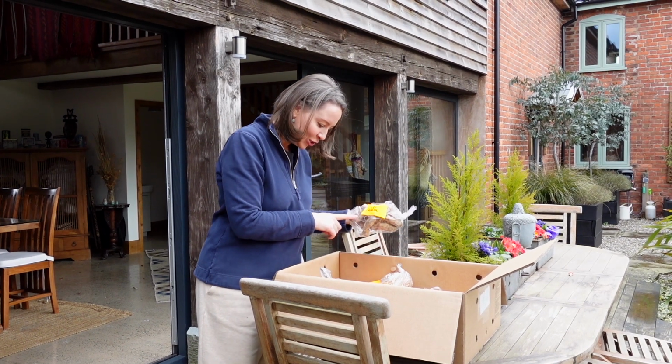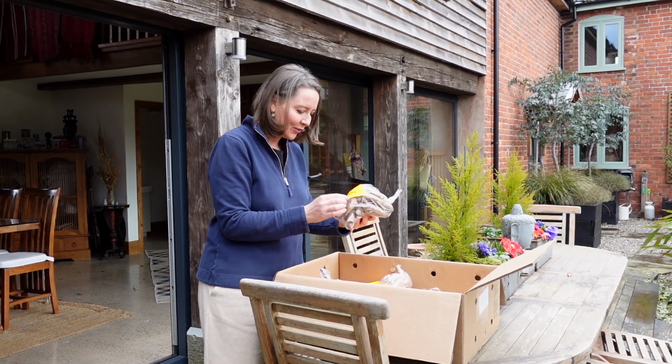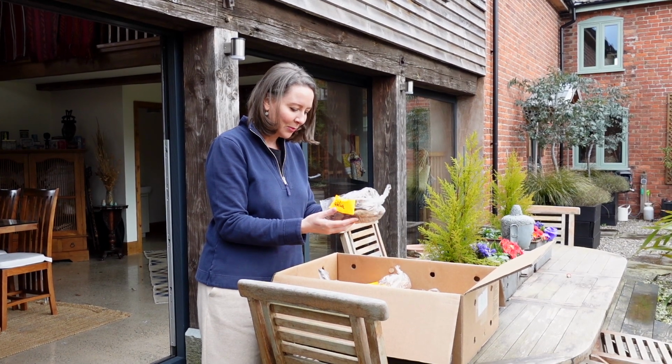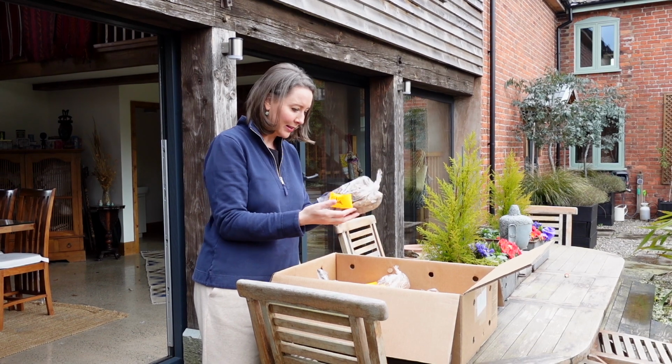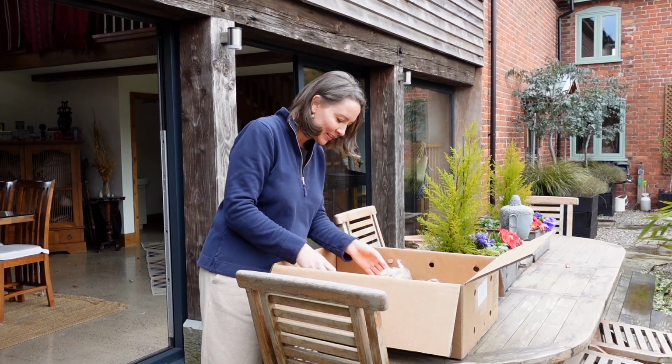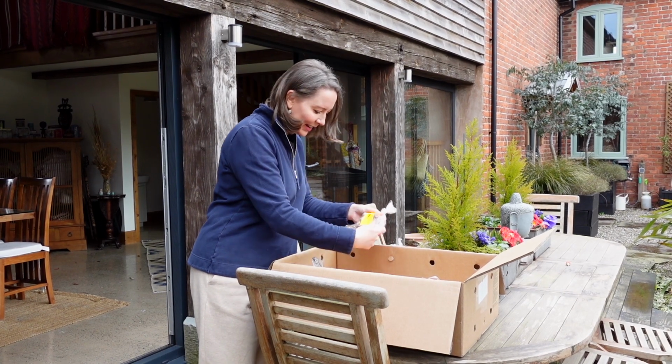There are dahlia tubers, which look really healthy and huge. My goodness, given that most of the time when you order from other companies, you get a dahlia tuber, it's literally one tuber. This is like a good handful of tubers. I think that's iris. Then there's calla lilies.